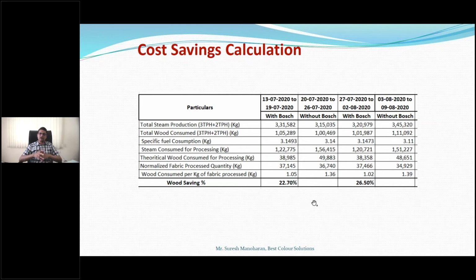On average, we were able to see a 24% reduction in the fuel specifically consumed at the production level. I had 2 boilers. The first row shows the steam production from the combination of those 2 boilers, 310 boiler and 210 boiler. The second one shows the total wood consumption in those 2 boilers. The third row shows the specific fuel consumption.